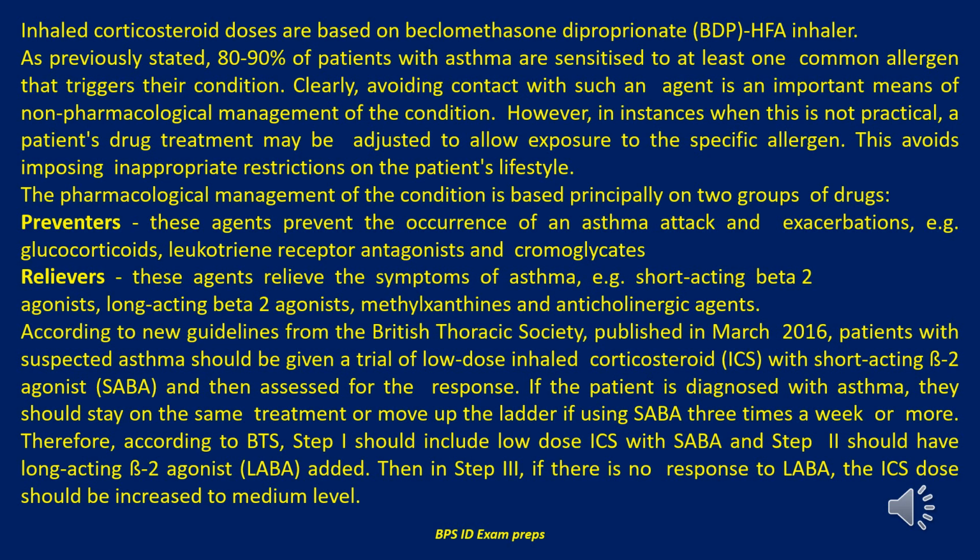As previously stated, 80 to 90% of patients with asthma are sensitized to at least one common allergen that triggers their condition. Clearly, avoiding contact with such an agent is an important means of non-pharmacological management of the condition. However, in instances when this is not practical, a patient's drug treatment may be adjusted to allow exposure to the specific allergen. This avoids imposing inappropriate restrictions on the patient's lifestyle. The pharmacological management of the condition is based principally on two groups of drugs.